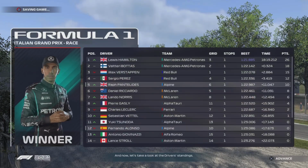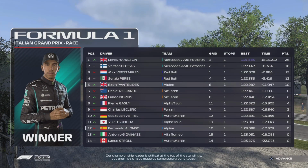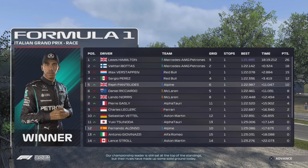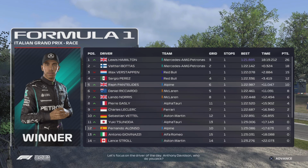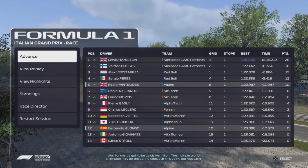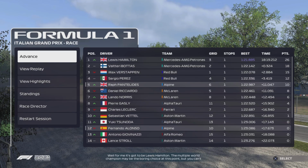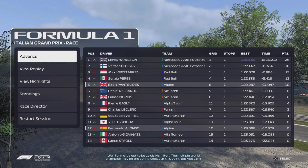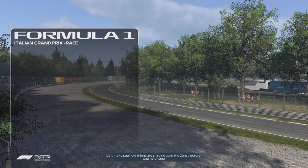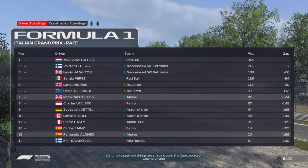And now let's take a look at the drivers' standings. Our championship leader is still sat at the top of the standings, but their rivals have made up some solid ground today. Let's focus on the driver of the day. Anthony Davidson, who do you pick? Well, for me, it's got to be Lewis Hamilton. The multiple world champion may be the boring choice at this point, but you can't argue that he's a driver deserving of his reputation. It's time to see how things are shaping up in the Constructors' Championship.